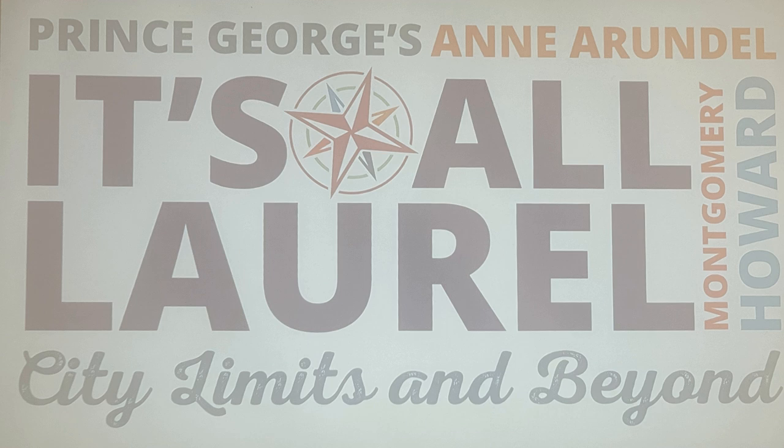So Prince George's County, that is where the City of Laurel is. The museum is solidly in Prince George's County. Most of the greater Laurel area is Prince George's County. But there is also a distinction, because you can live in Laurel and Prince George's County and not be part of the City of Laurel. And that is very confusing come election time.